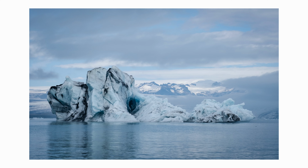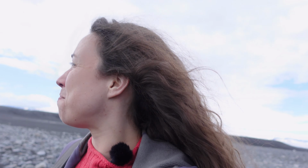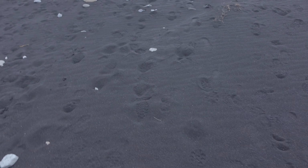This place just doesn't stop getting incredible. I woke up this morning and was just overwhelmed with how much awesomeness I've seen, how lovely it's been, every bit. I mean, I can just see over here a massive mountain, huge glacier. It's crazy. I've never seen something like this before in my life. It's amazing. So I'm gonna get down to this beach. Look at this sand, guys. How nice is this? I want to take it home.